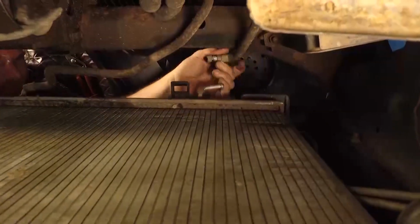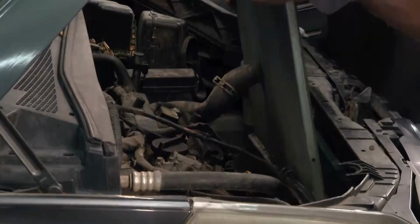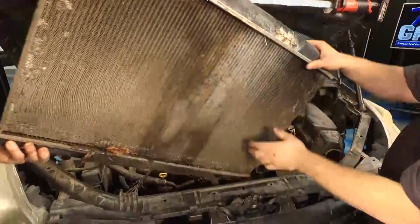But before we could do that, I had to disconnect the transmission lines at the bottom of the radiator. Once we did that, the radiator pulled straight up and out. Good policy to take everything slowly, because there might be some other hose or wire connected, so make sure you take your time on jobs like this, and any job when you're working with your vehicle.